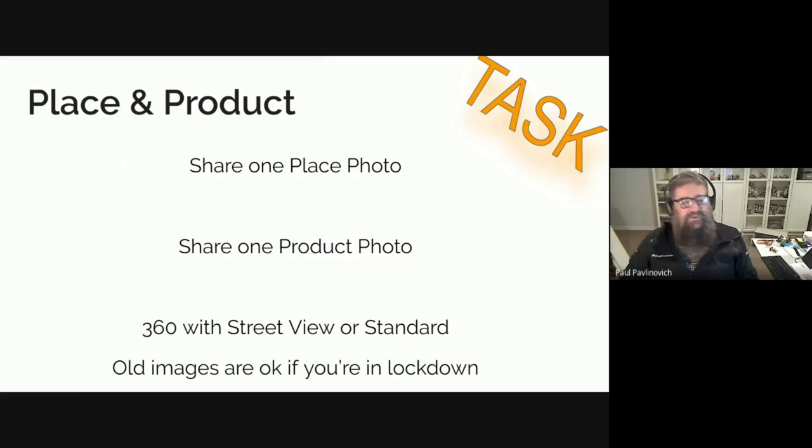So that brings us to this week's task. If you're locked up, I'm fine with you doing an old photo for this one. We did put a link to the album in the chat ages ago, but let me go and find it and paste it in again. What I'd like you to do is share a place photo and share a product photo. That could be food, fry pans, chairs, whatever you want. And if you are interested in having a go with the 360 photo, we'd love to see some of those.